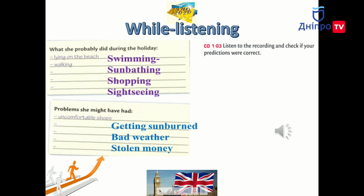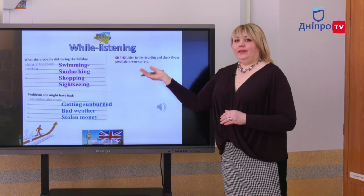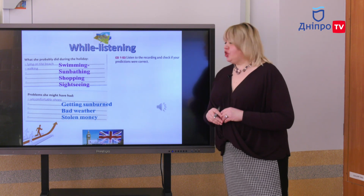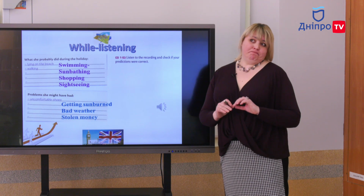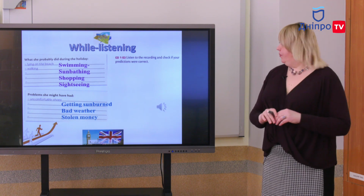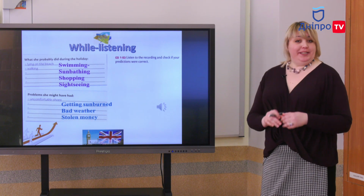Well, let's think if our predictions were correct. Have we heard anything about swimming? No, not at all. What about sunbathing? A little bit. Shopping? Again, a little bit. Sightseeing? Actually, no, just the Lake District. What about problems? Getting sunburned? No. Bad weather? Yes, rain. Stolen money? No.